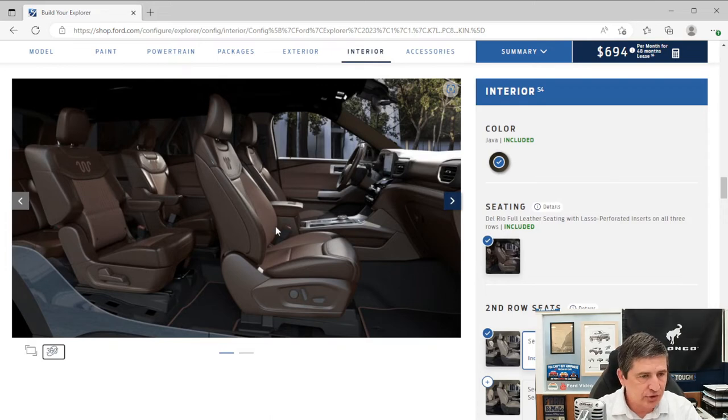The front captain's chairs are up here with the flow-through console there. 10-way power driver seat with memory for the seat. And also something else that has memory we'll tell you about in a second. So now we've talked about the mirrors and the seat having memory. 8-way power passenger seat as well.